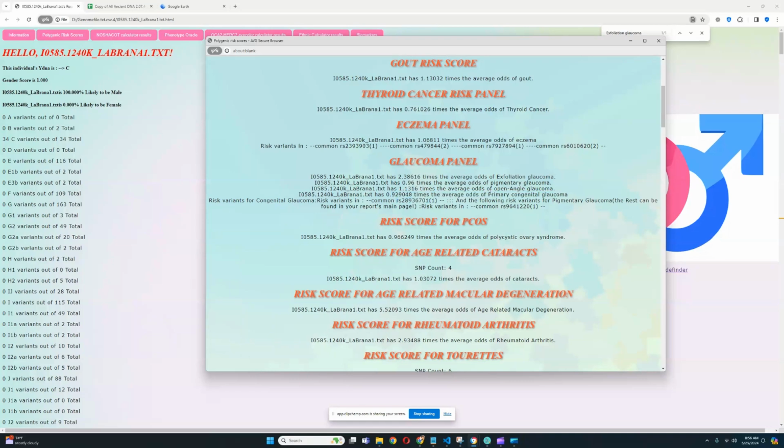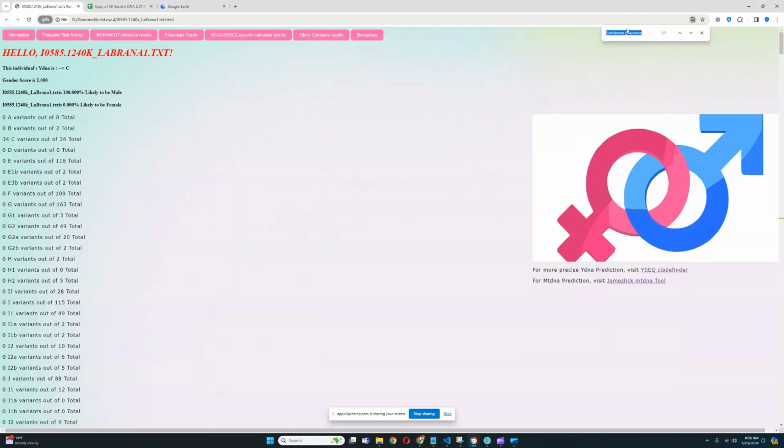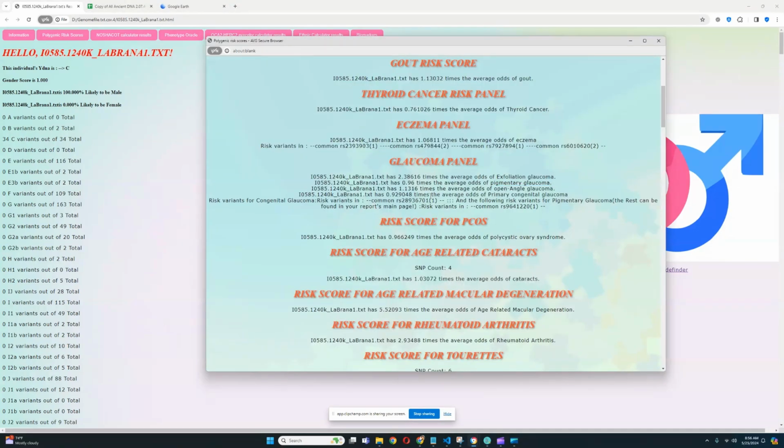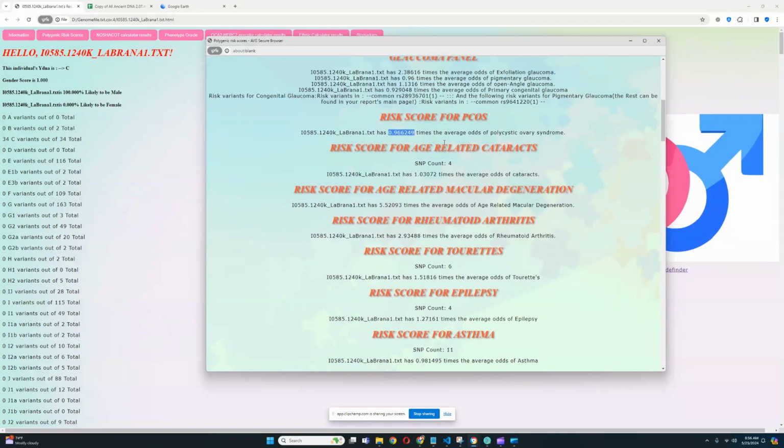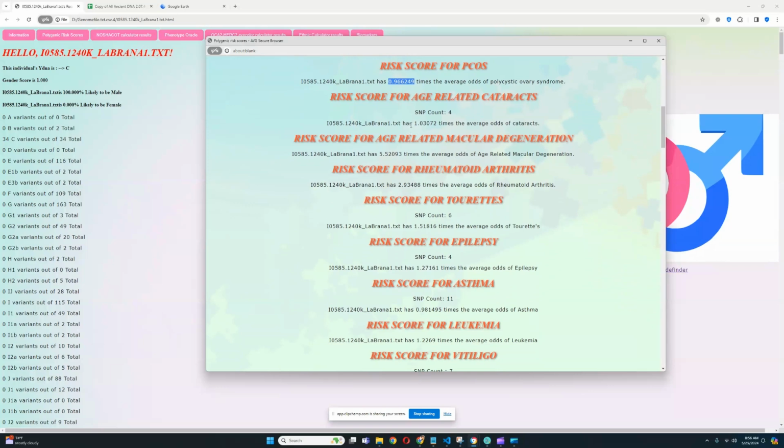Okay, for open-angle glaucoma, we should be able to look that up as well. Let's look it up. Nothing shows up. Okay. So it looks like something that's not showing up in the file contributed to this score. For PCOS, looks like he's got a slightly below average score. For cataracts, he's got a slightly above average score. For macular degeneration, age-related AMD, he's got a very above average score for that.